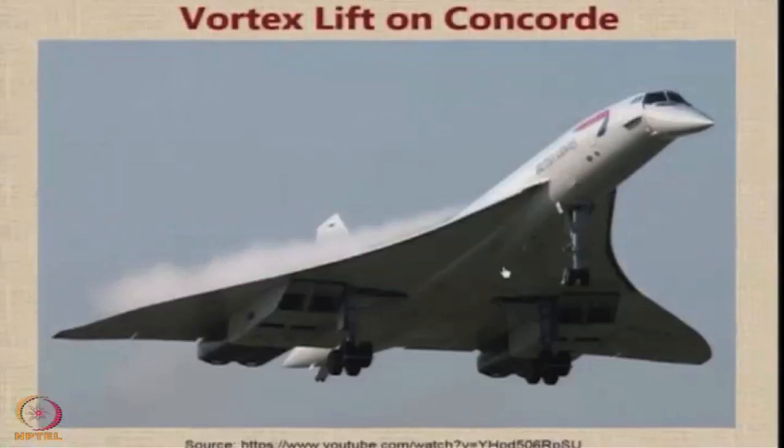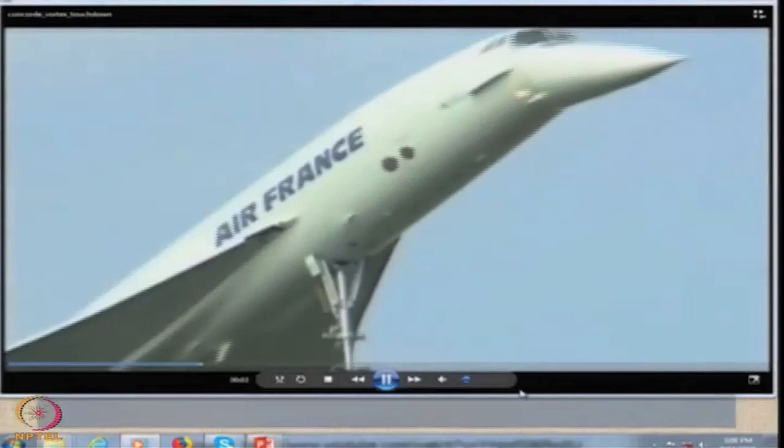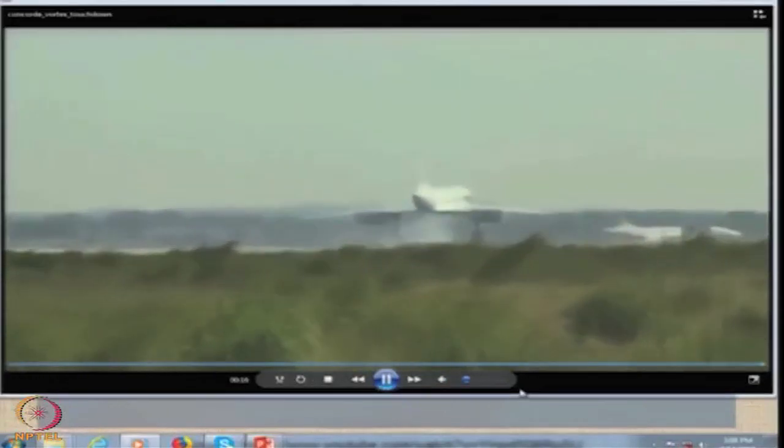Let us have another closer look at the vortex lift on Concorde, and also discuss the problem regarding the high angle of attack. You can see a video of a Concorde approaching for landing. You can notice that the nose was bent down, the nose is drooping downwards, and here you see the curling of the vortex as the wing touches the ground. You saw that there was a curling of the vortex.